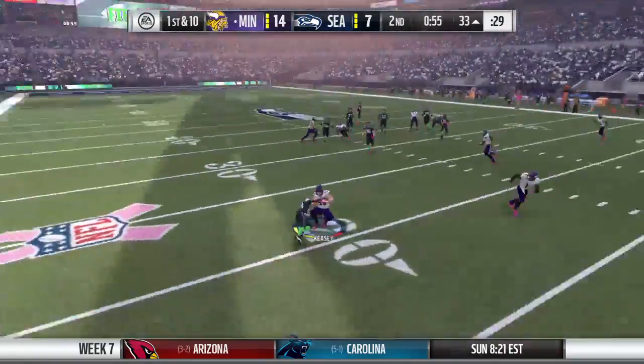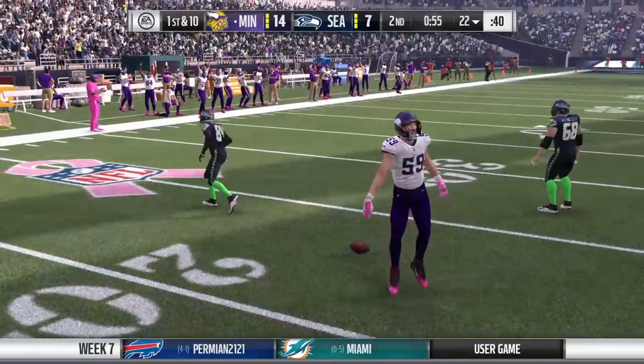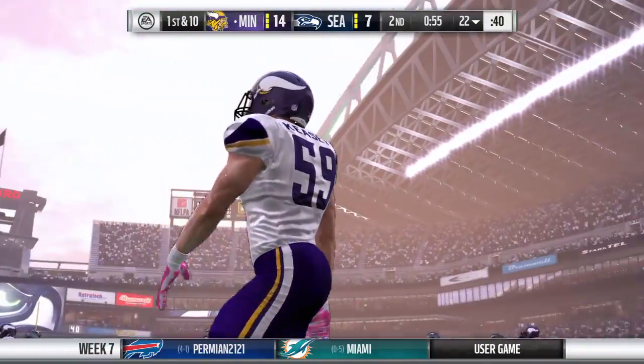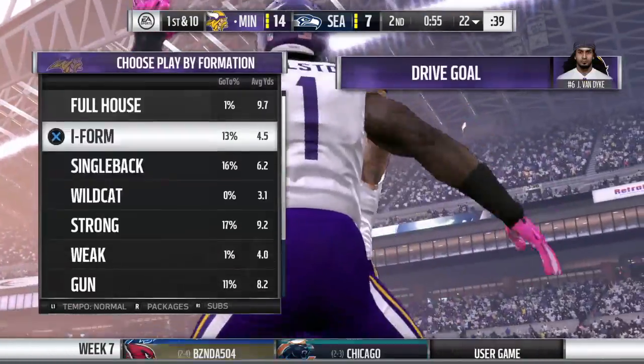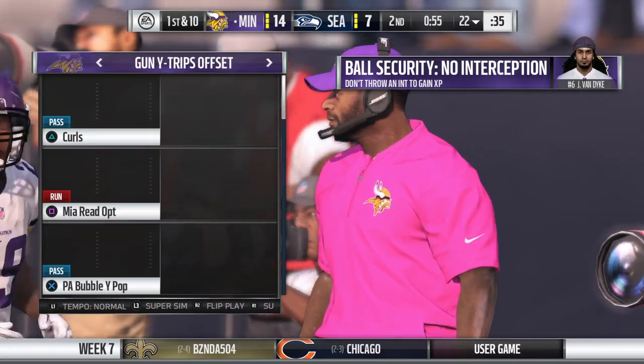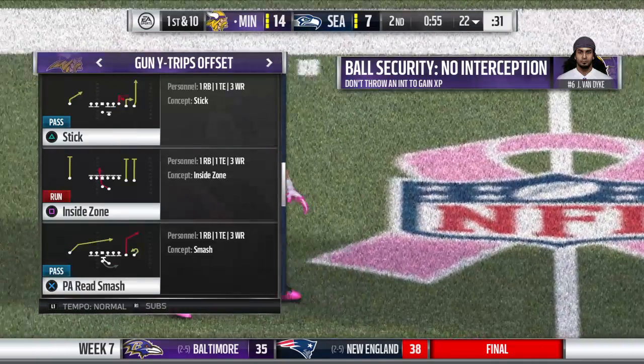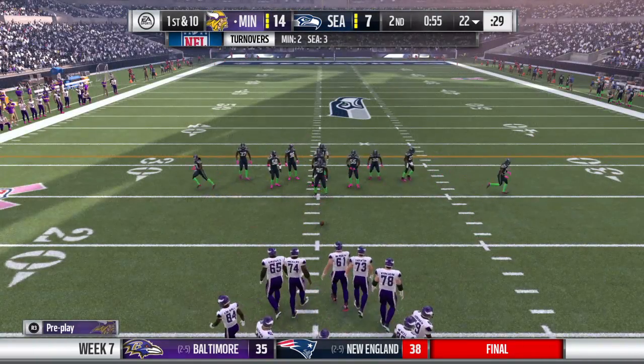And now he rifles one that's intercepted. A great read, and it's picked off. And they are going to take over right there at the 22-yard line. Brandon, this is a veteran quarterback back there. He should know better than to make a throw like this. This is definitely not his best ball, and I think he knew this was trouble the second it was leaving his hand.